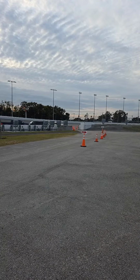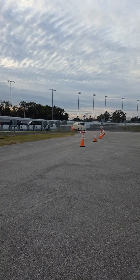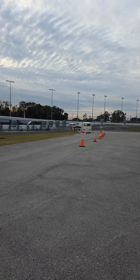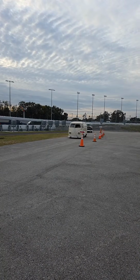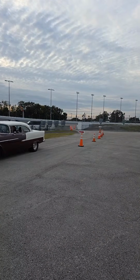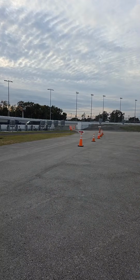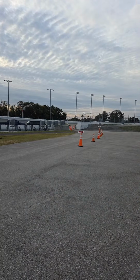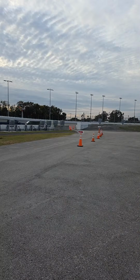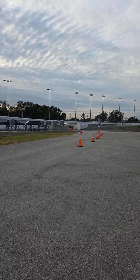Nice little VW bus coming around the corner. I was reprimanded one time. I call that a VW van. Peace, brother. How are you this morning? Good morning. And I was reprimanded by him because I called it a van.